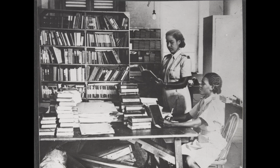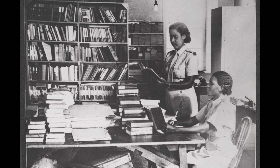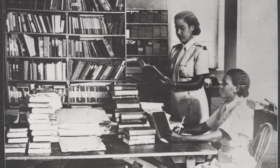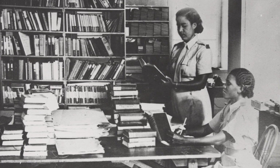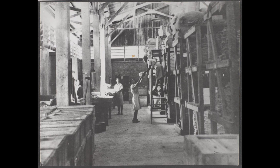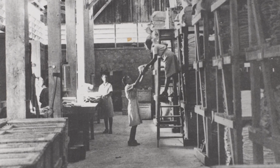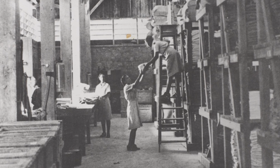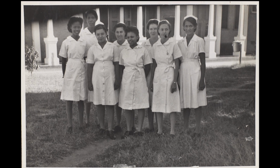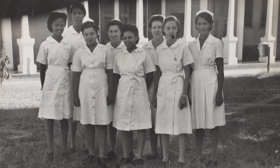In this photograph, we can see women working in a library in Trinidad, and some Caribbean women served in Britain as clerical workers and telephonists. Other women served as cooks and drivers. They also staffed anti-aircraft guns and barrage balloons. West Indian women already living in Britain worked as nurses and in factories. This photograph shows women working in a store, while here we can see a group of nurses standing outside a hospital. Back in the West Indies, women helped the war effort by working in hospitals and agriculture.